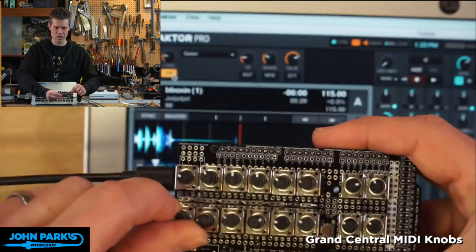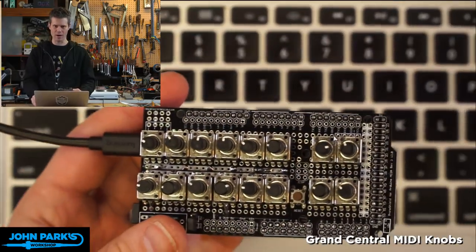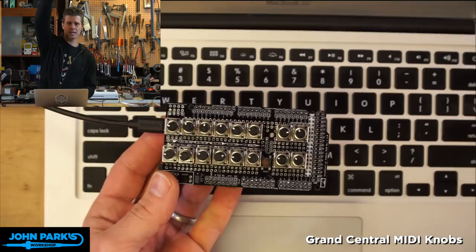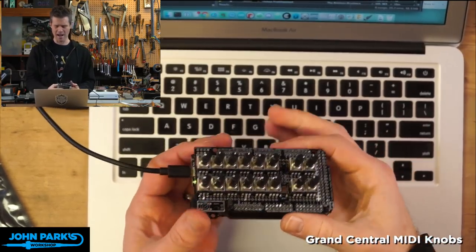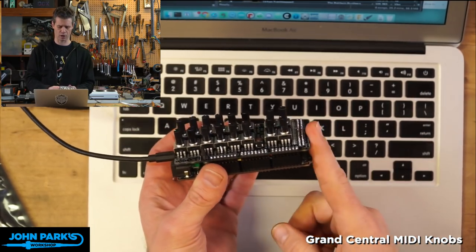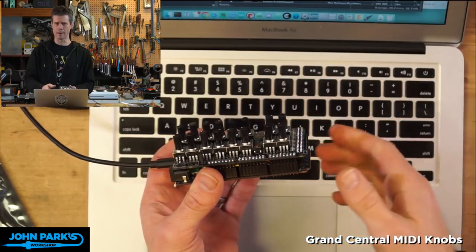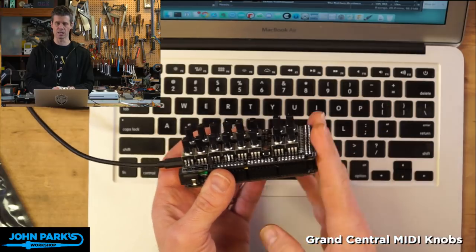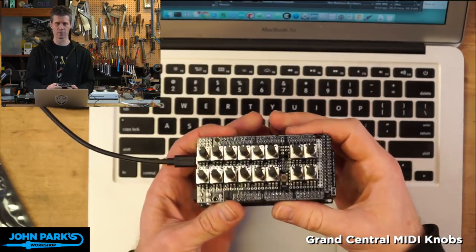All right, so you can imagine a nice little button box that you can program, or a knob box, is really convenient for using pretty much any kind of music software that accepts MIDI, which is kind of all of them. I haven't hooked this up to my iPad yet, but I think it should work. I just don't know if the current draw is too great with the Grand Central being plugged in, but I suspect not, because we were able to do it with the Trellis M4, and that has a bunch of LEDs on it. So I think we'd be able to hook this up too.